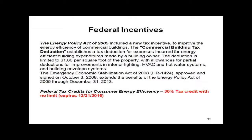Energy Policy Act, where are we going? What are the tax credits? What is driving this? You should be aware of this a little bit. The feds have a law that will probably be renewed. The bottom line is a 30% tax credit with no limit, up to 12/31/2016. I suspect it will be renewed.